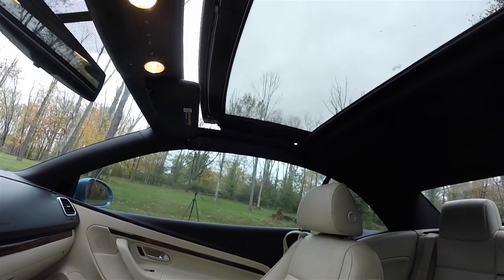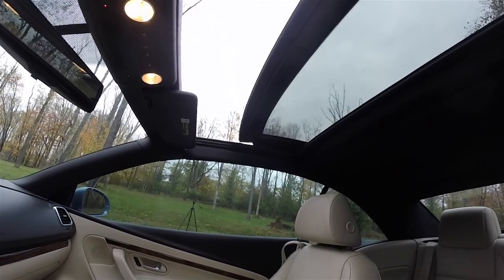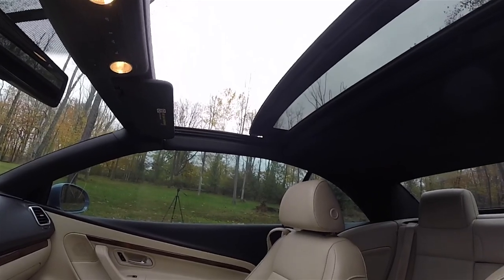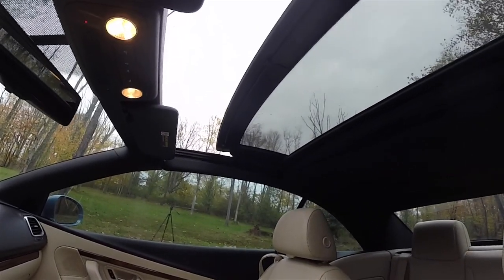And here is a look at the power sunroof in operation. As you can see, it is a wide sunroof from pillar to pillar. And it's fully functional with a sunscreen included.